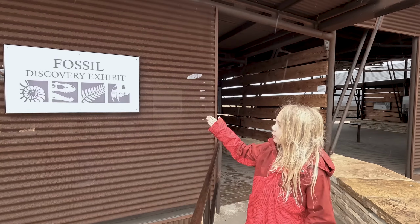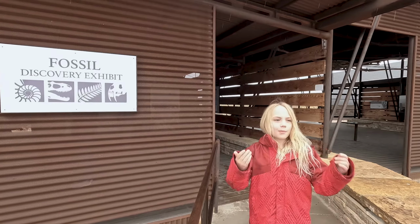Here in Big Bend there are tons of fossils, and we are at the fossil discovery exhibit. So come on, we gotta go. To start us off, we need to take a deep dive into the sea.